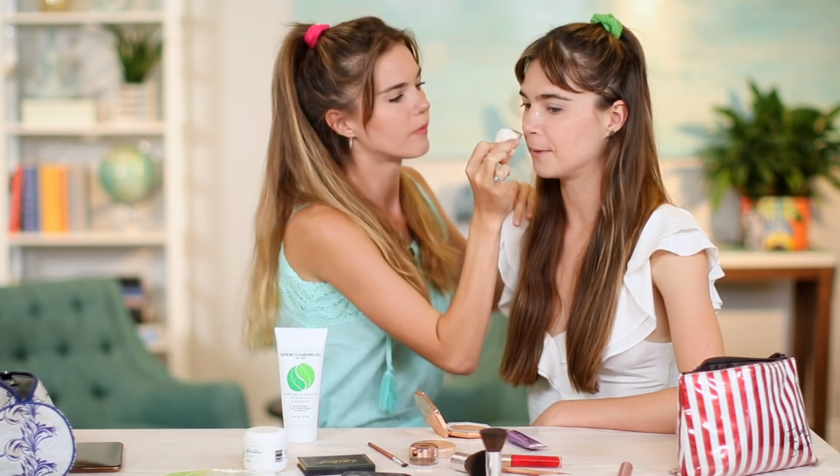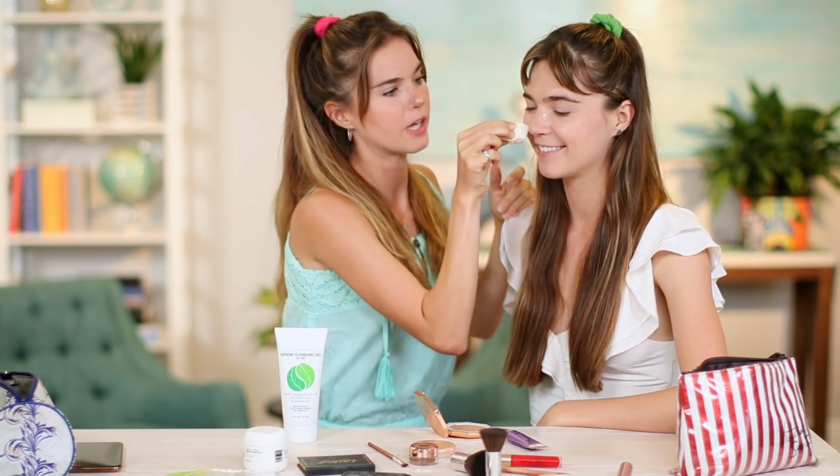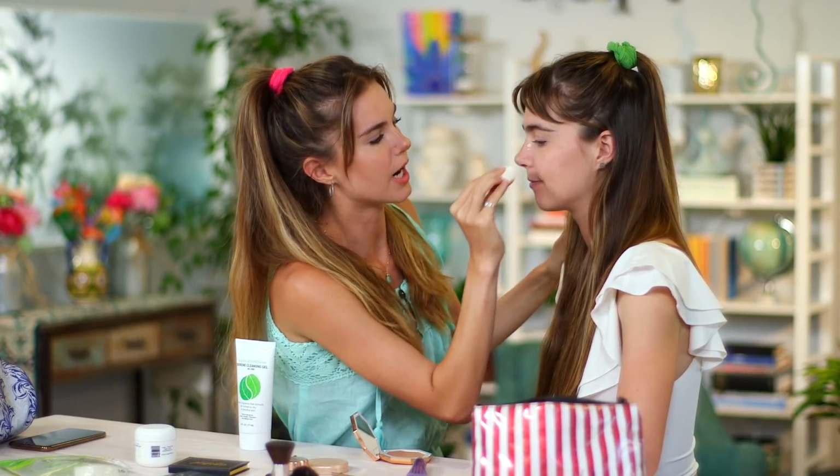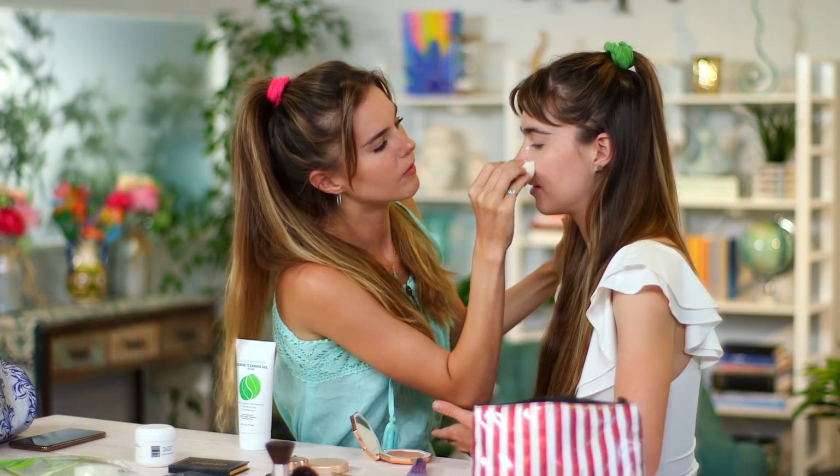So what this is doing is it's creating light. We're creating light and shadows on my nose to make it look a little different. The illusion makes it look just a tiny bit smaller, and not that that's necessarily better, but it's just kind of fun to switch up your look. It's like whatever you prefer.